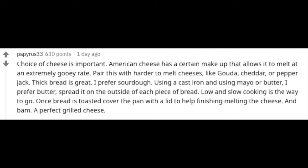Using a cast iron and using mayo or butter. I prefer butter. Spread it on the outside of each piece of bread. Low and slow cooking is the way to go. Once bread is toasted, cover the pan with a lid to help finish melting the cheese. And bam! A perfect grilled cheese.